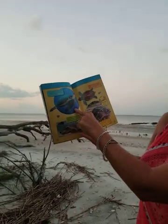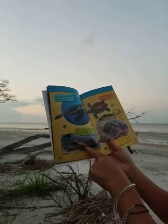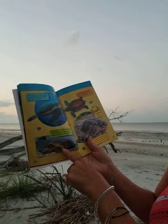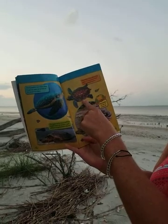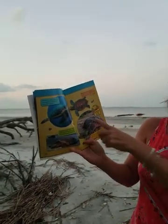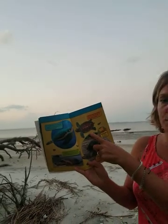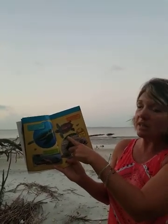The hawksbill can't dive very deep. It spends most of its time on the water's surface. The green sea turtle has a small head. Unlike other sea turtles, it goes ashore to warm itself in the sun. The Kemp's ridley likes shallow water. It's the world's most endangered sea turtle. That means there's not very many of them left because predators have eaten a lot of them, or maybe humans have destroyed the habitat where they live, so there's not very many. They're endangered.